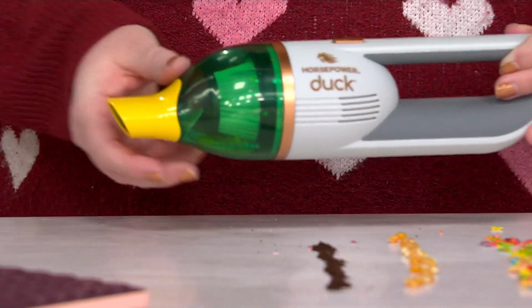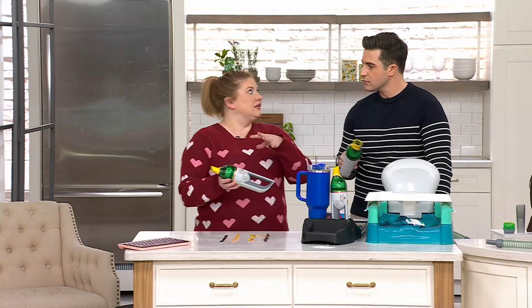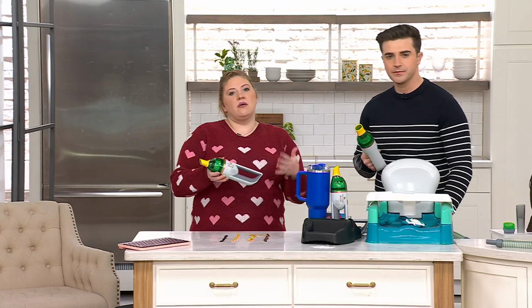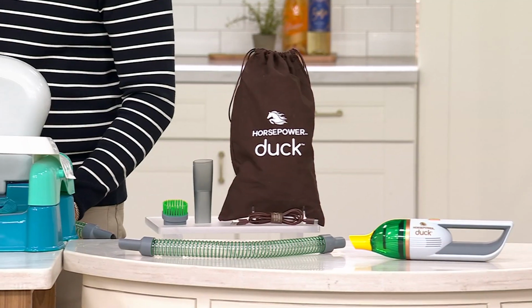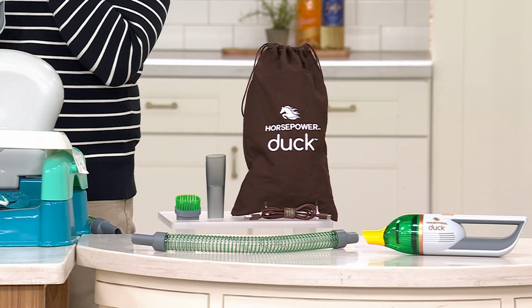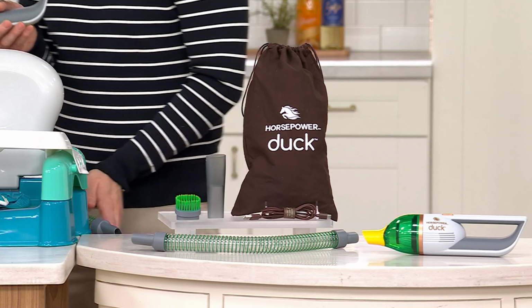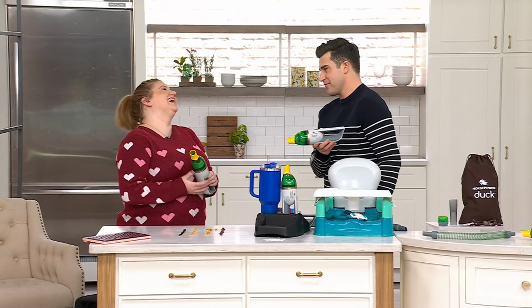Yes, absolutely. And I love that you're getting all the attachments, because you can get a lot of handheld vacuums out on the marketplace. But how often are you getting things like that crevice tool to get in those hard to reach places, or that extension hose? And how fun are most of those? Oh no! Right? I mean, this is the most fun and so cute. This is the most adorable vacuum I've definitely ever seen.